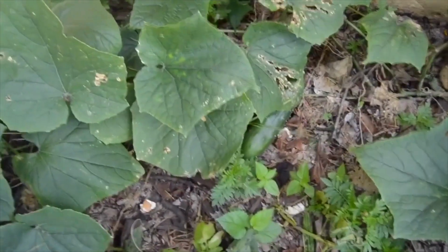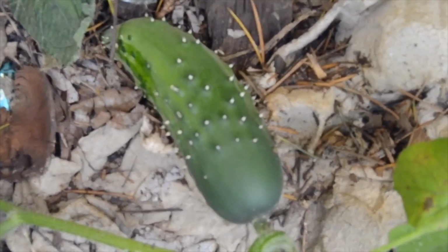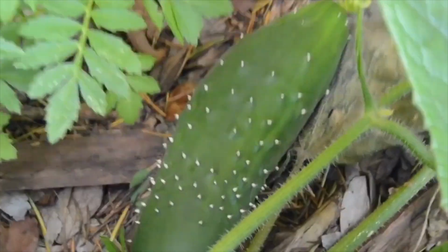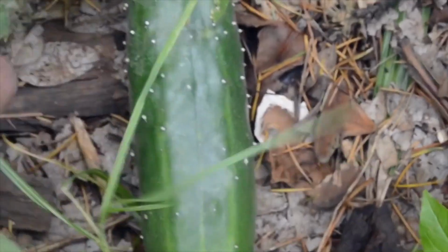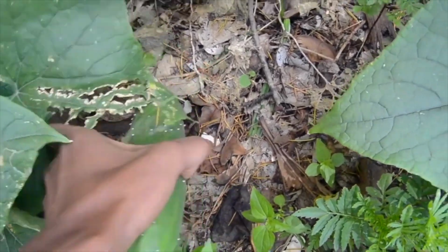Number 2 crop that I would suggest is cucumber. For me, cucumber is one of my favorite crops to grow, because it's always the first to pop up. It's always the first to germinate, and the first to actually produce a harvest. It's also really easy to grow. Cucumber takes 50 to 70 days to grow, which is 7 to 9 weeks. The germination takes 7 to 10 days. So cucumber is definitely on my list.